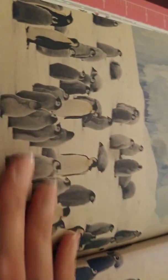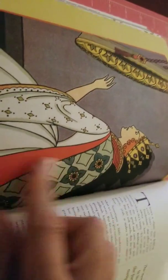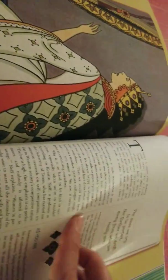Oh, look at the penguins. Isn't that cute? Together is better. We're almost to the end, guys. So now this is all about penguins. Not necessarily about penguins, but about togetherness. Some more writing exercises. Try a little tenderness. Another image there.